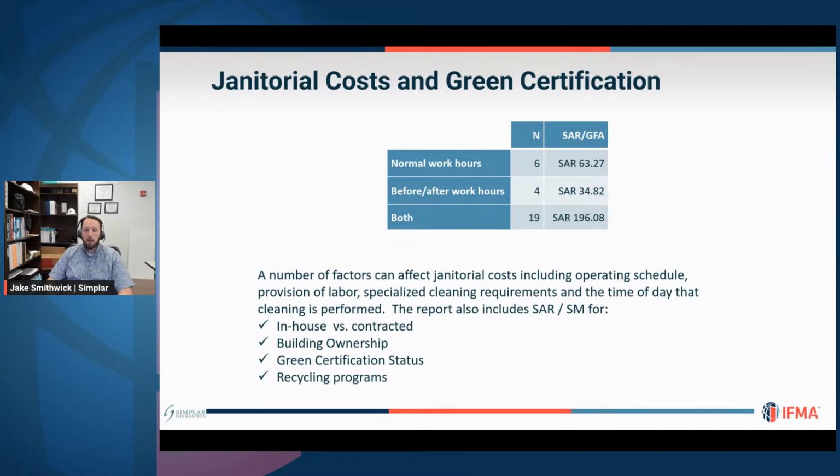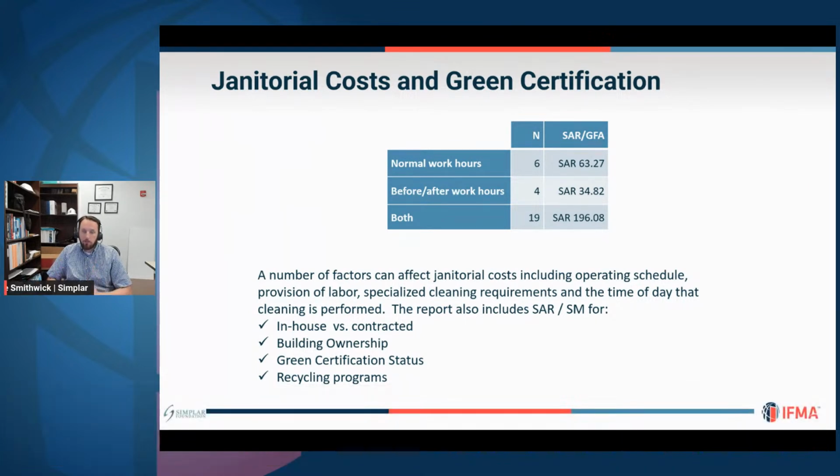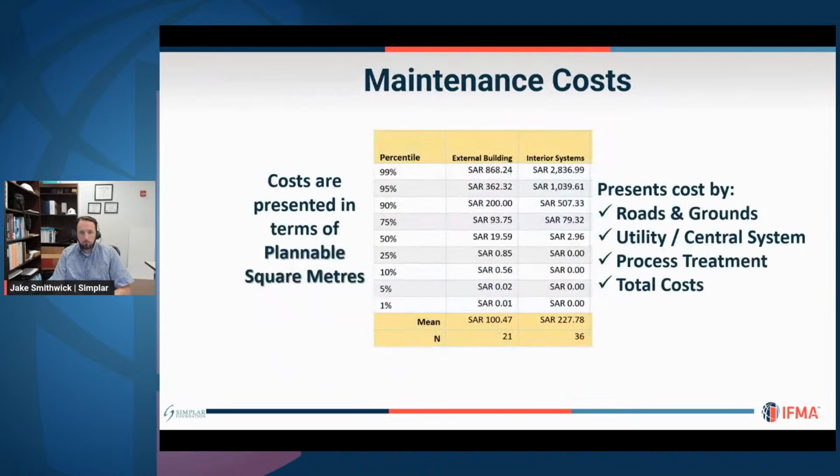because that can have a huge impact, right? And I see from Boom Kiet's comment, off-peak janitorial jobs can be a good solution to maintain the facility. Automation can also be adopted, right? So, really good comments here that there are other innovative ideas that we can think about. And honestly, folks, this is why we like benchmarking, because now we start to see really good ideas and other things we can think about to make some of this easier, faster, more efficient.